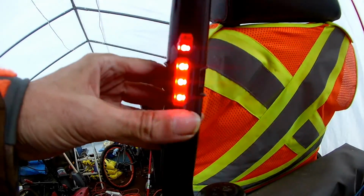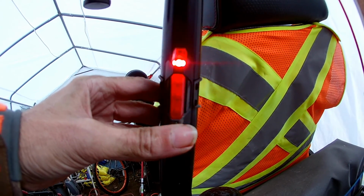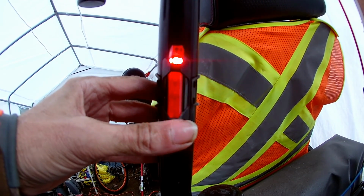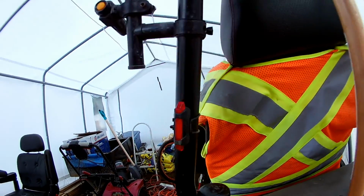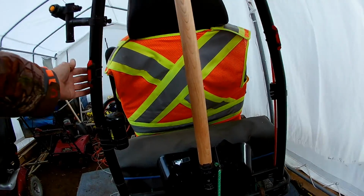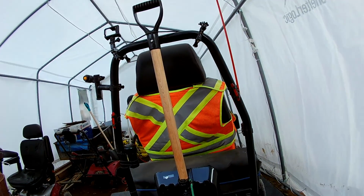They got different flash settings. This is my favorite one. It's the one I use. Make it that one. Solid. And like that. And these are extremely visible at night. They go for a long distance.